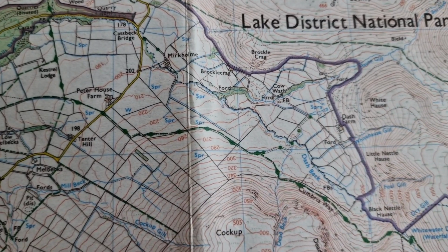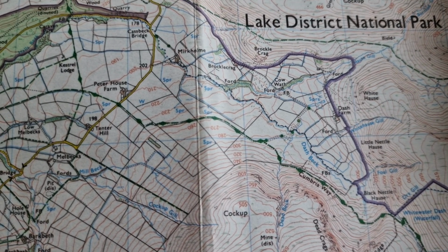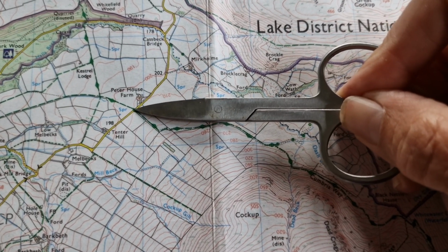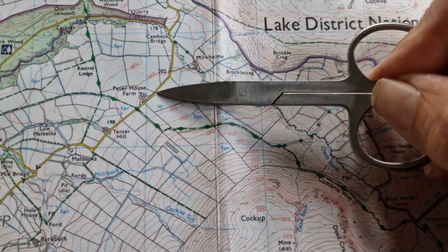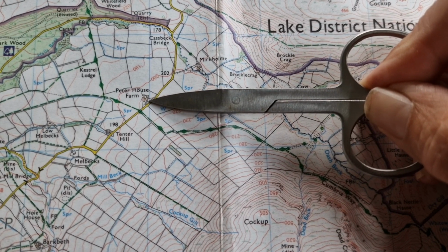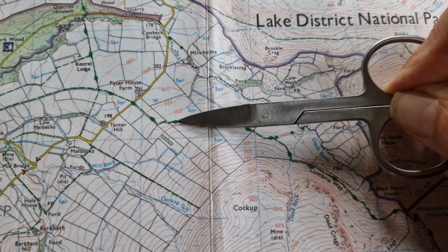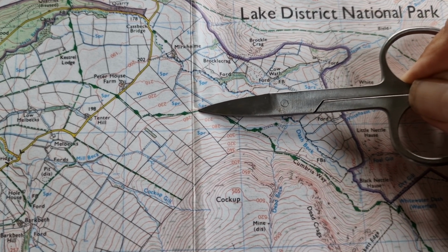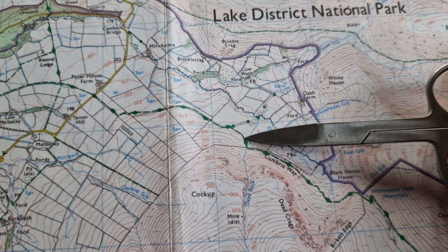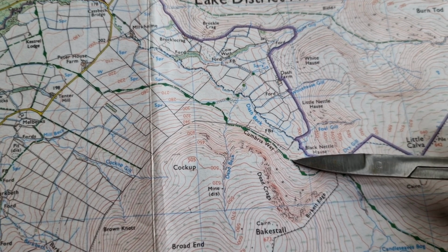So welcome to Map and Scissor Time, and this is a route to Skiddaw from Peter House Farm. So parked here, there's a couple of lay-bys along this road here, room for quite a few cars, one here and one further up near the farm. You head through a gate and you follow the track, which is actually the Cumbria Way, on a really good track all the way along, and you're heading alongside Dash Beck, and you want to aim past Dead Crags.